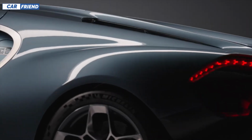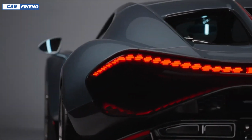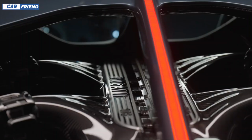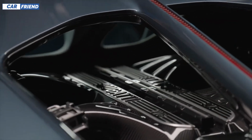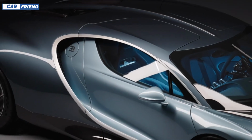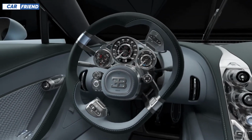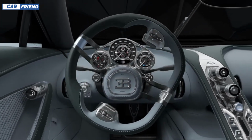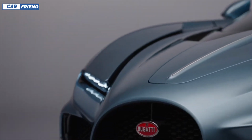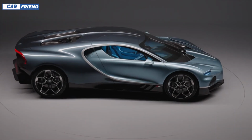The Tourbillon's performance is nothing short of spectacular, with acceleration from 0 to 100 kilometers per hour in just 2.0 seconds. It reaches 200 kilometers per hour in about 5.0 seconds and 300 kilometers per hour in just 10 seconds. The standard top speed is 380 kilometers per hour, but with the special speed key, the Tourbillon can reach up to 445 kilometers per hour. All of this is made possible by a set of Michelin Pilot Sport Cup 2 tires and advanced aerodynamics.